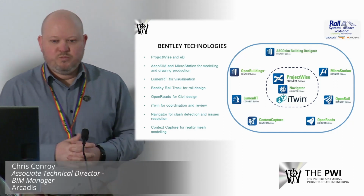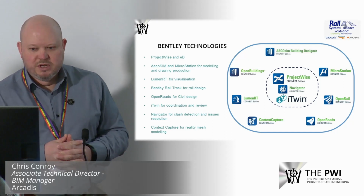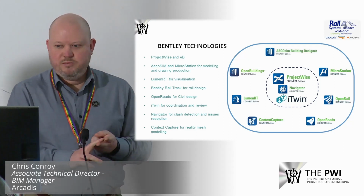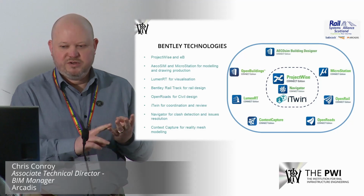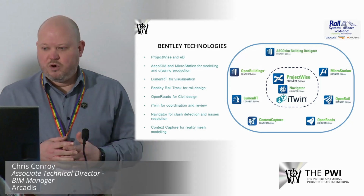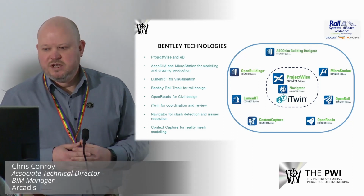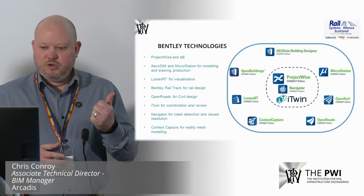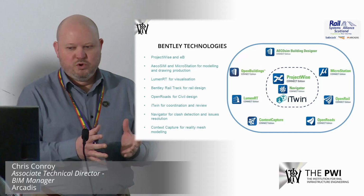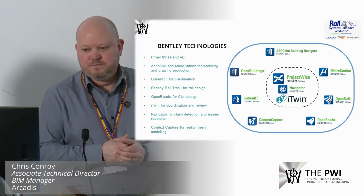So as I said, we utilised quite a suite of Bentley applications throughout the project lifecycle. These included ProjectWise and EB as our common data environment solution, MicroStation for 3D modelling and drawing production, Ecosim, Open Buildings Designer, Open Roads for civils, structural and earthworks design, Bentley RailTrack for rail geometry, Open Rail for track modelling, Open Ground for geotechnical analysis, Context Capture for reality mesh modelling, LumenRT for visualisation, Navigator for model federation, clash detection and reporting, and finally iTwin for coordination, for review and for issues management.